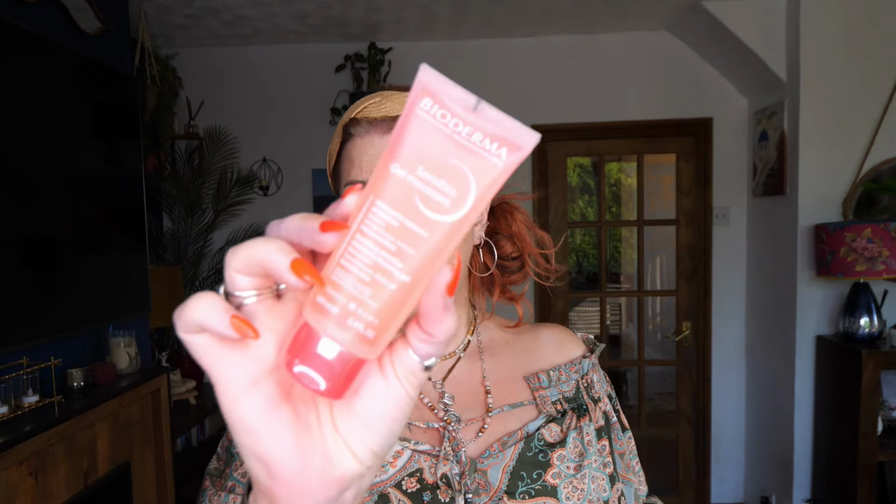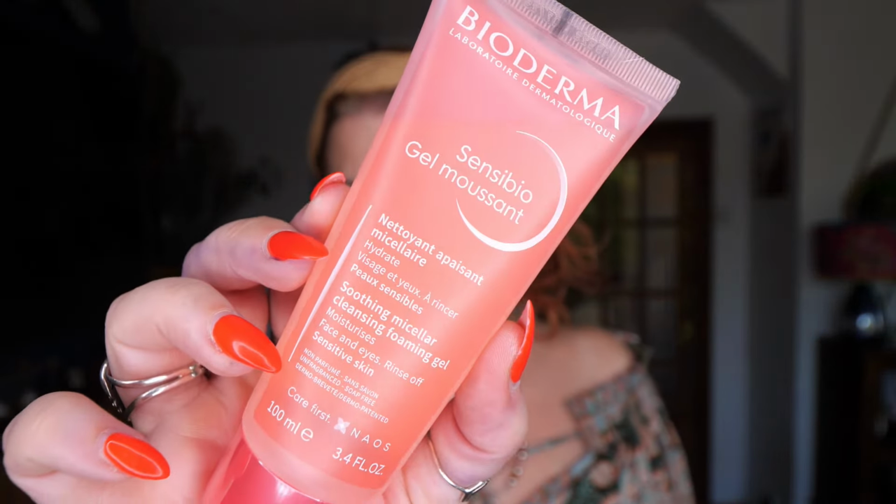We've got Bioderma, and this is a Soothing Micellar Cleansing Foaming Gel. It moisturises face and eyes, rinses off, and is suitable for sensitive skin. There's 100 mils there. I just want to sniff it. No, I can't smell anything. Oh, there is a bit of a fruity smell.